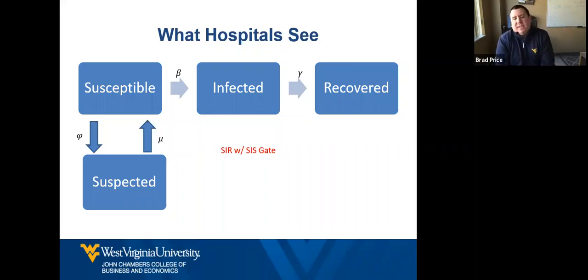So basically what we did here was we created a model where you move from susceptible to infected at a rate of beta, and infected to recovered at a rate of gamma. And basically what we're saying is this is how you transition from one stage to the other. Now, susceptible to suspected, this is where people started to have a fear factor. If you were presenting with any symptoms, you were going to the hospital. You were going to go make sure you didn't get worse, right? But what was happening was they were moving into the suspected population and then they were testing out of it.